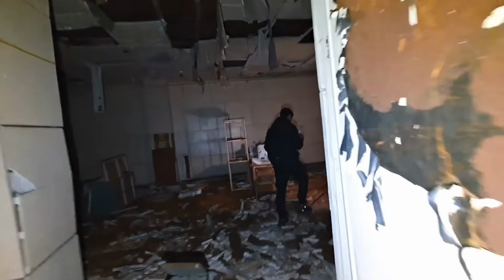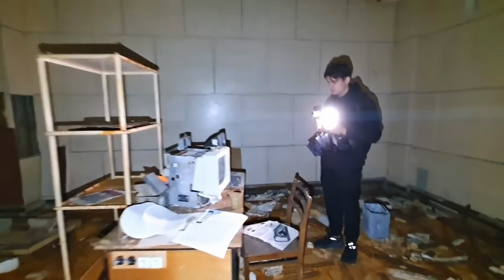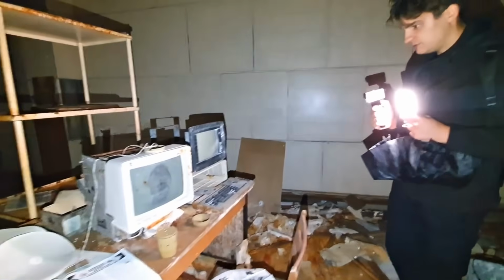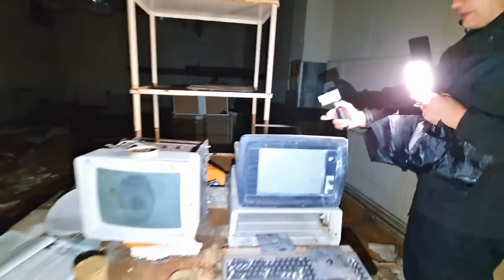Let's go from here. Look, this was the worker's office. What do you think? Is it really possible to turn on this computer and read information from floppy disks? Well, the computers are all well preserved here. Do you think it's realistic to turn them on?